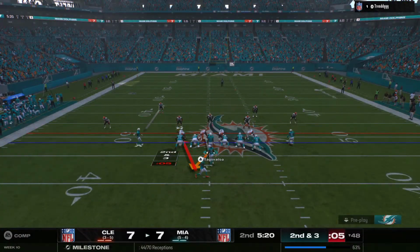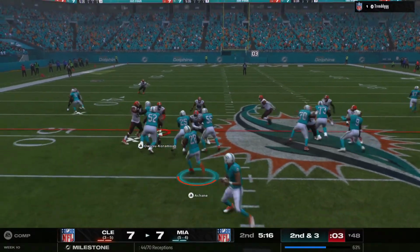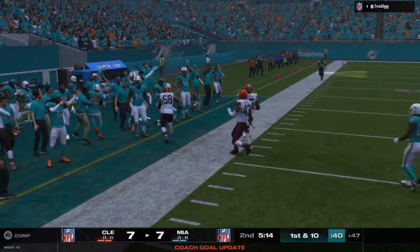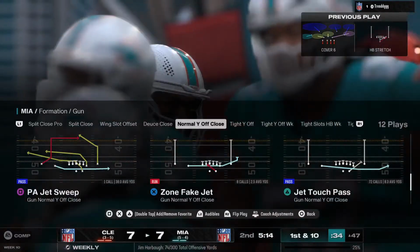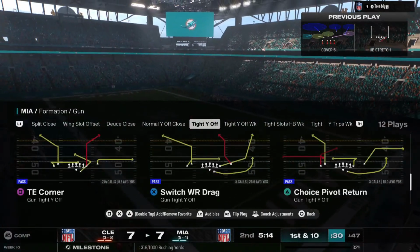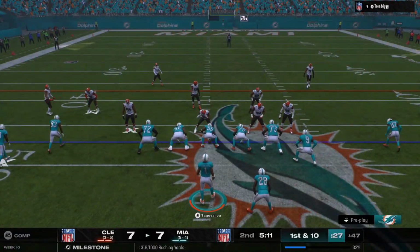That 2 is going to change things up. Achane gets it from the gun. And he's able to take it across midfield before going out of bounds. 4 yards the pickup, 1st down. It's nice every now and then in this game not to see people overthink it. Just hand it to the old reliable guy. Let him pick up the 1st down.